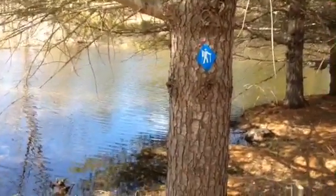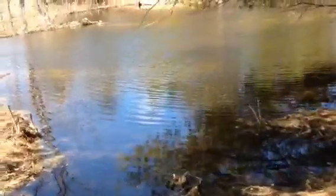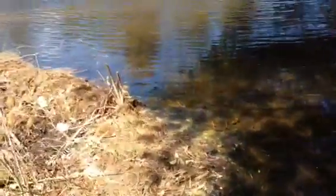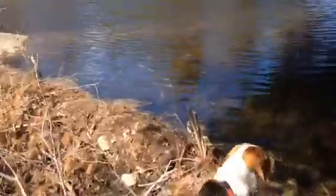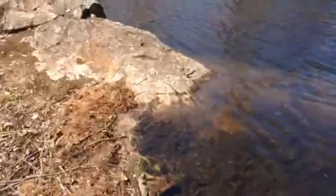Alright, so there's the marker for the trail, and there is where the trail used to go. Seamus has got my legs twisted up. There we go. Alright, so the beavers have completely dammed over the trail. So instead we're going to walk over top of this dam. It's just like a little mud pile dam they've made here. Whoa. Go on, Seamus. All right.